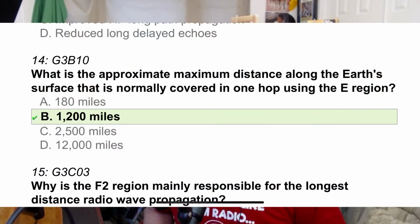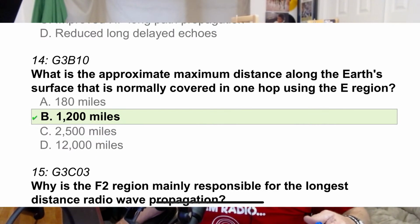All right. Next on the general. What's the approximate maximum distance along the Earth's surface that is normally covered in one hop using the E region? Now, remember, the ionosphere, let me get my notepad here. Hold on. The ionosphere is broken up really into three regions, okay? Okay, the answer here, by the way, 1,200 miles. 180 miles for A, C is 2,500, D is 12,000. What is the approximate maximum distance along the Earth's surface that's normally covered in one hop using the E region?